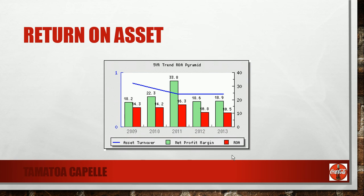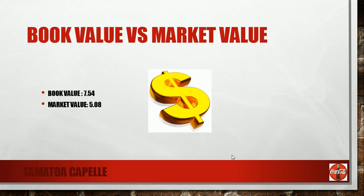And so that's for this one. So for their book value versus the market value, this is going to help us make the final decision on whether we should buy it, hold it, or sell it. We see that the book value is 7.54 and the market value is 5.08. And this tells us that the company is not doing so well on the stock market.